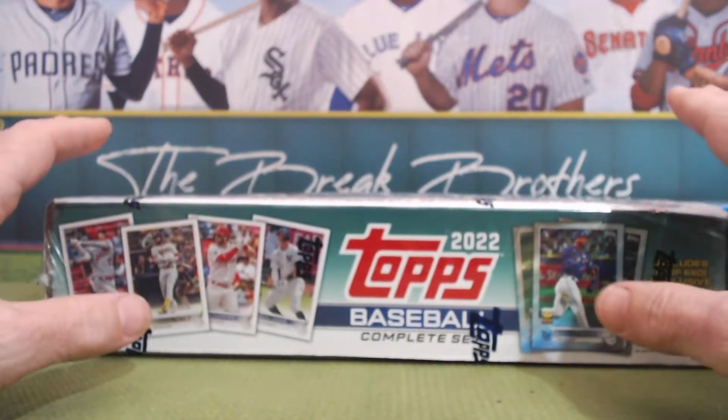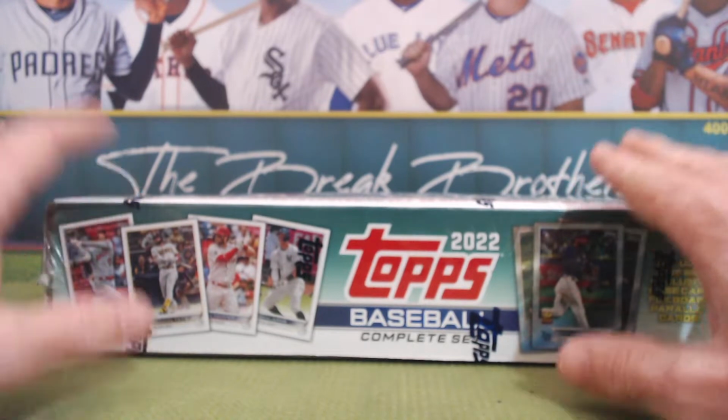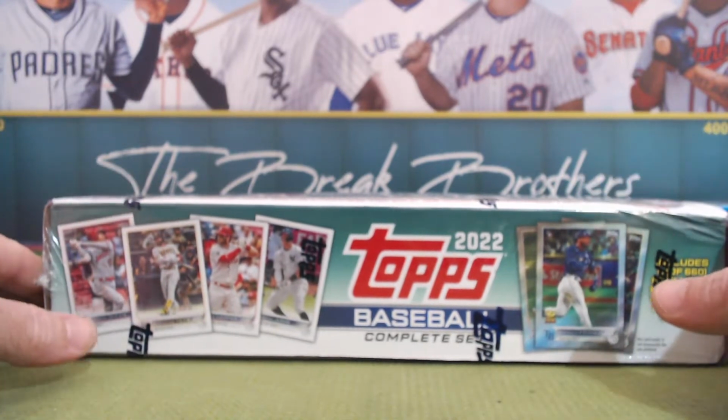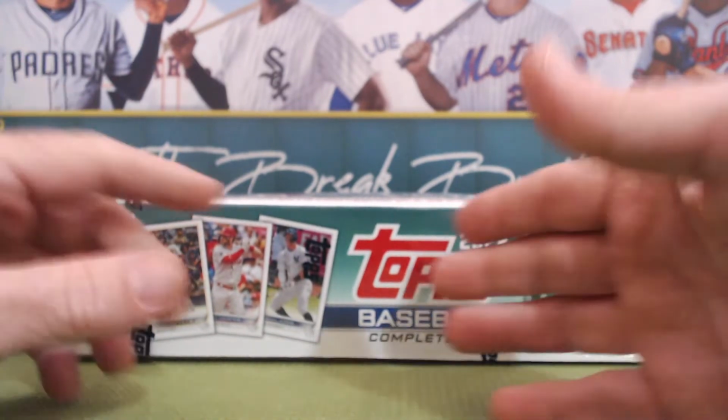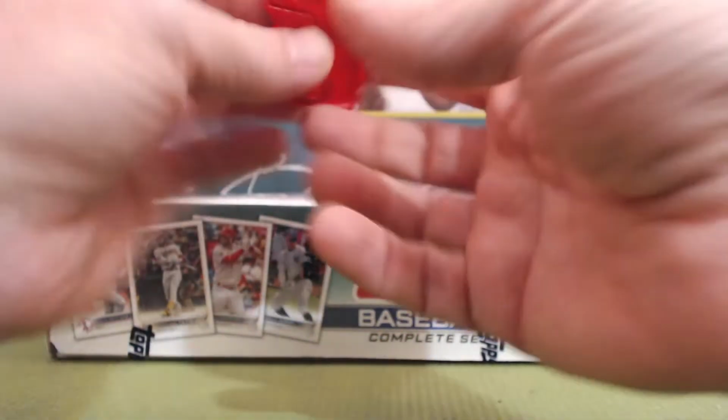We will check out the image variations. We'll check out the foil board, and then we'll check to see if by some chance we landed a limited set with the numbered. So let's give it a shot. Here we go.